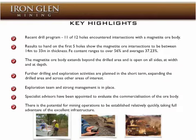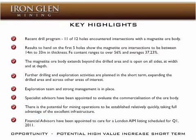The exploration team and strong management is in place, and specialist advisors have been appointed to evaluate the commercialisation of the ore body. There is the potential for mining operations to be established relatively quickly to take advantage of the excellent infrastructure. In addition, financial advisors have been appointed to care for a London AIM listing scheduled for the first quarter in 2011. The opportunity: a potential high value increase short term.